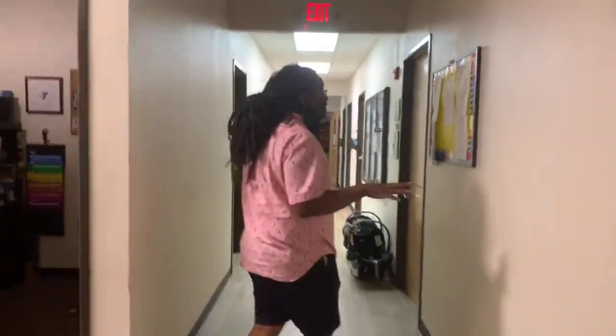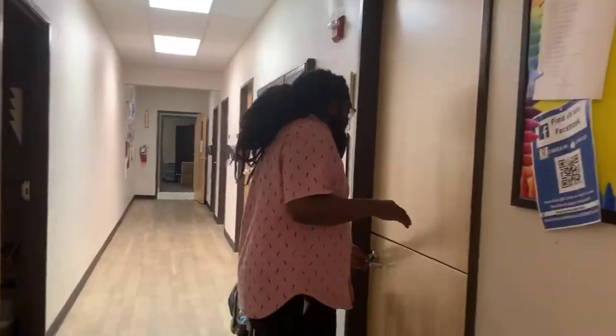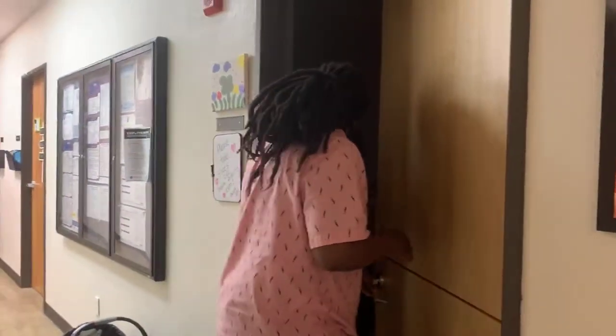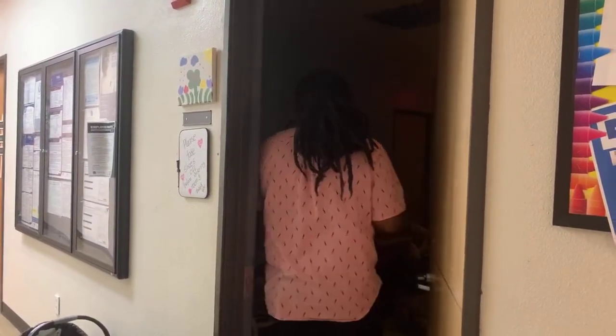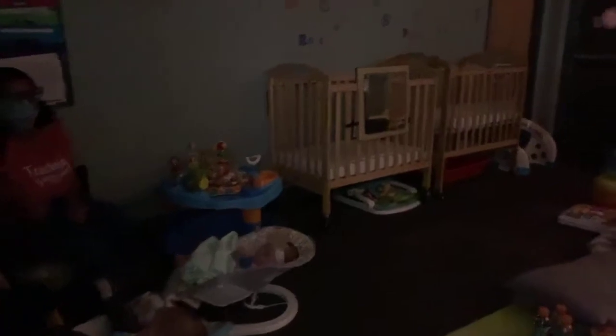So we're gonna kind of peek our heads in. I don't even know if you'll be able to see anything because the lights are off, so the kiddos may be napping. But let's see if we can kind of see. You can't see too much right now, but we got 2 little kiddos. Looks like they just sleep now, but this is our infant room. We got 2.